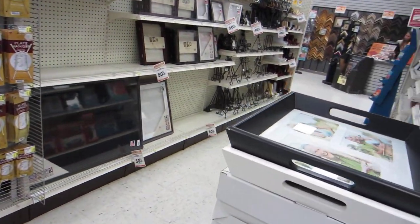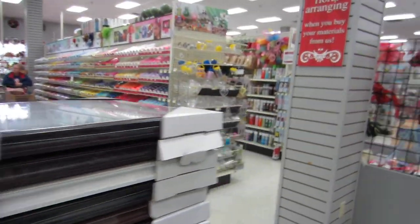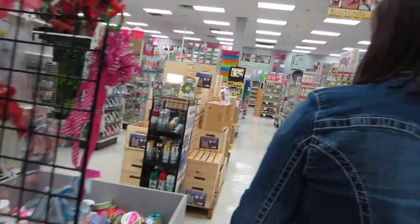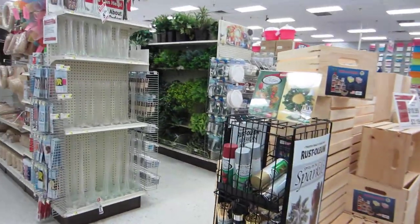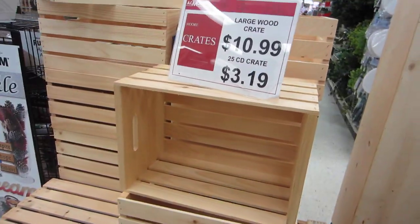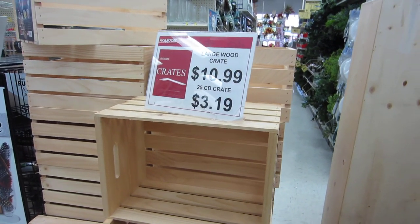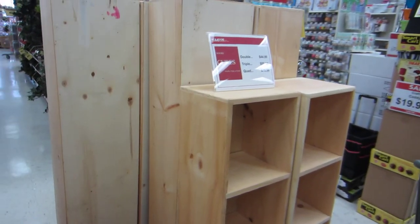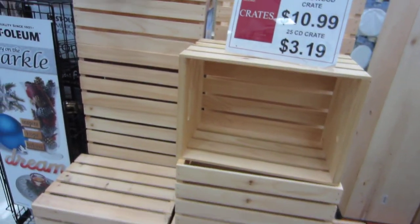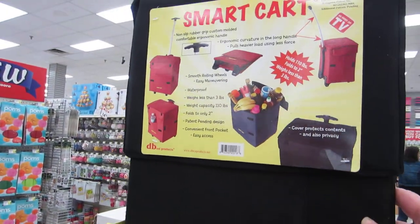Yeah, that would be fun. Put pictures in it. They had little votive holders for 50 cents back there that we could glass paint. For a dollar. Fish bowls? Cute. They're cute, and then you can stain them. Paint them. What would you do with them? Oh, these are cute. Smart cart. Folds up.